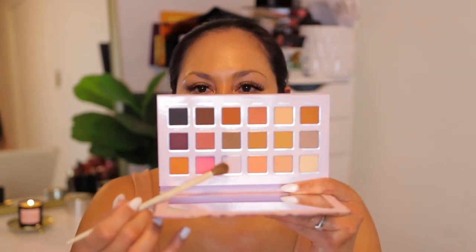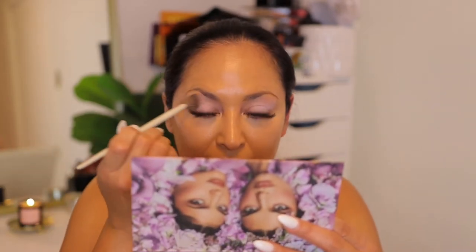I'm going to set my eye with this shade right here. I'm gonna go ahead and just run that all over. It's a very light shade. It's not white. It has some lavender to it. I'm just putting it all over the lid up to the brow.